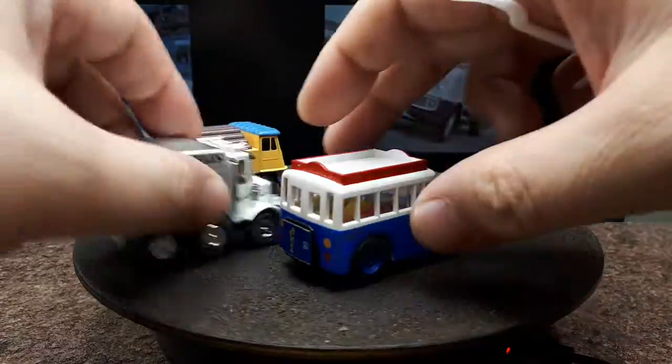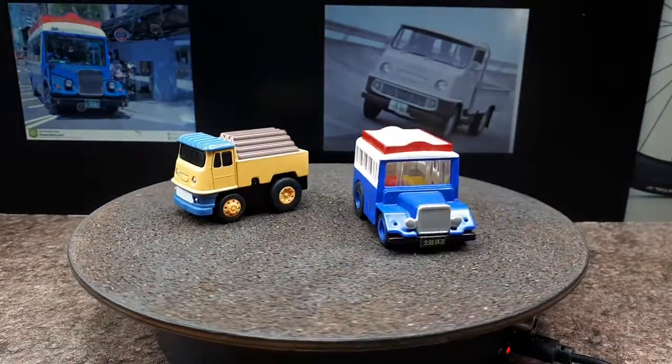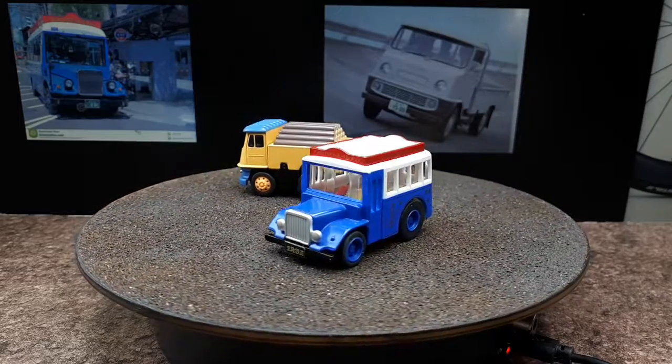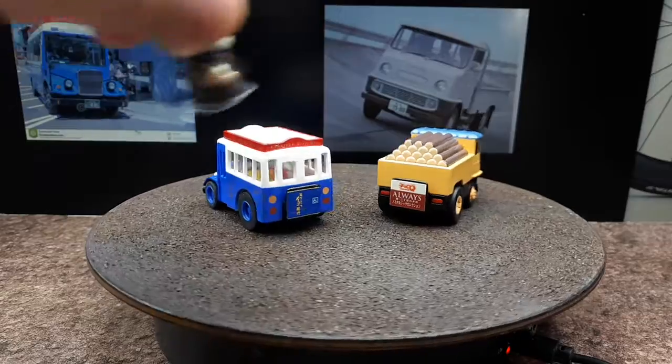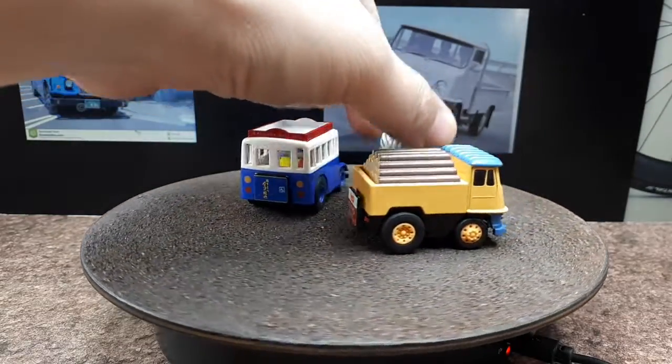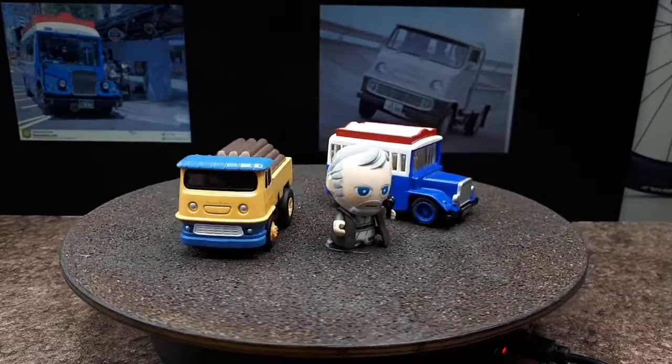I think they're funny to look at, so I like them. Alright, let's get these out. Let's see what character we're going to put up here. I guess if old Ben Kenobi was a trucker. This is a Bandai Gashapon Star Wars series.